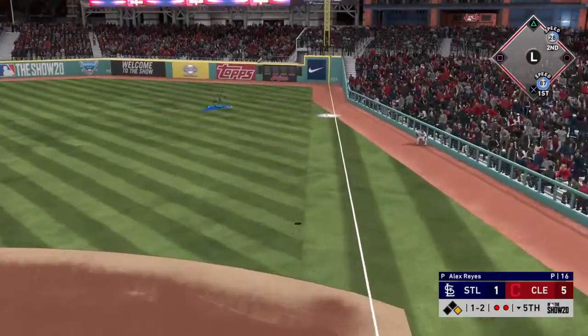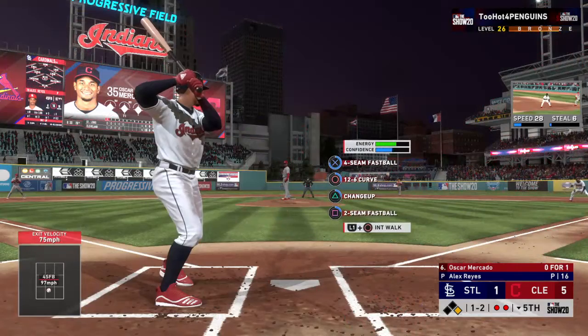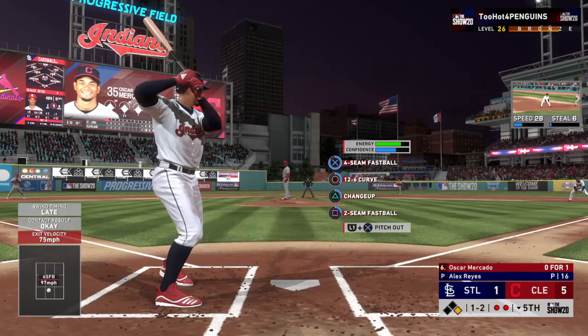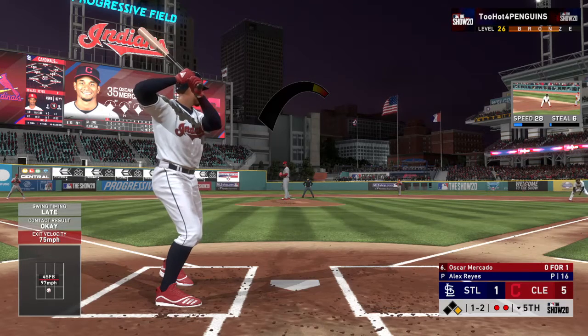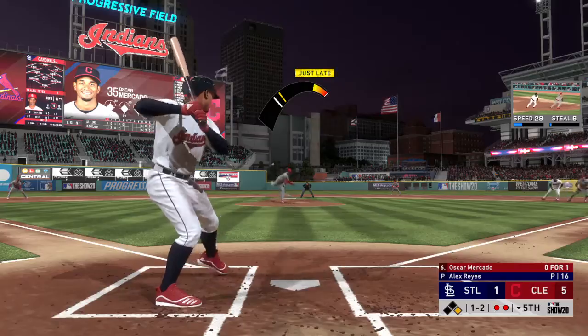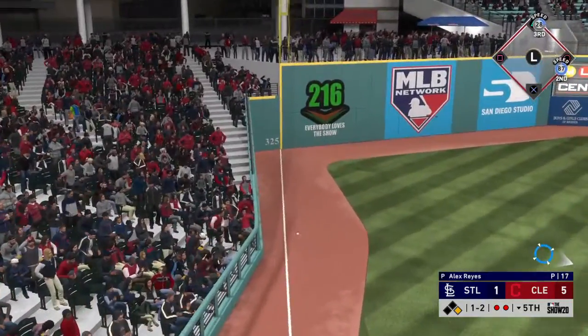Lifted in the air toward the right field line. Right fielder giving chase, but this will land untouched. That ball's foul. He'll try again, 1-2. Base hit, line drive into the corner.